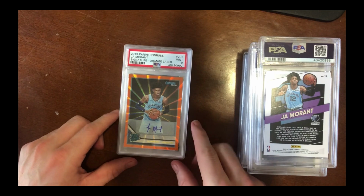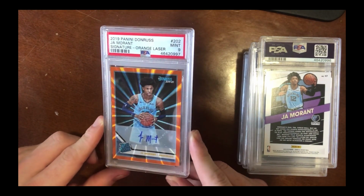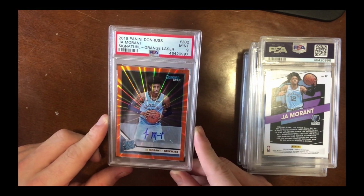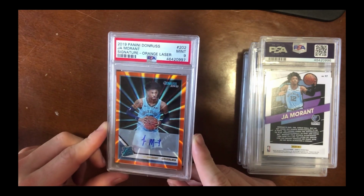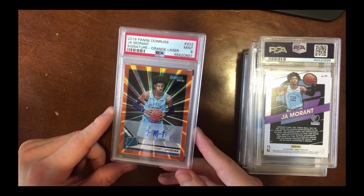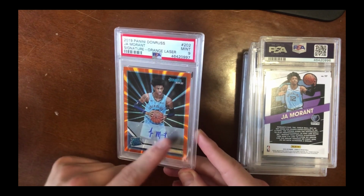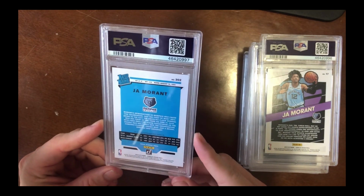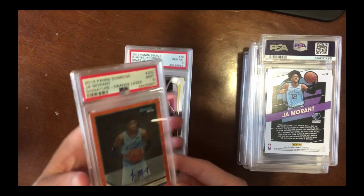One of the cards I'm very disappointed about, though, is the Ja Auto. So this is the orange laser auto, and it came back a PSA 9, and I don't know why. I really don't know why it came back a PSA 9. It might be a little surface thing, potentially. I didn't think I saw that whenever it came in. There's a little bit of dust on the case, so it doesn't look like it's part of the card. Corners, edges, centering, everything looks flawless. So who knows? Who knows?